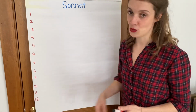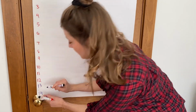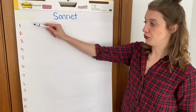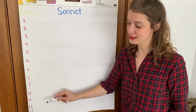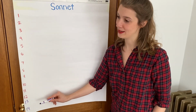So right around line 12, you're going to experience in your sonnet something called a turn. And you're going to write the last two numbers in a different color. This is because the sonnet will describe a subject from one perspective for the first 12 lines, and then at the turn, for the last two lines, it'll kind of shift its idea a little bit.